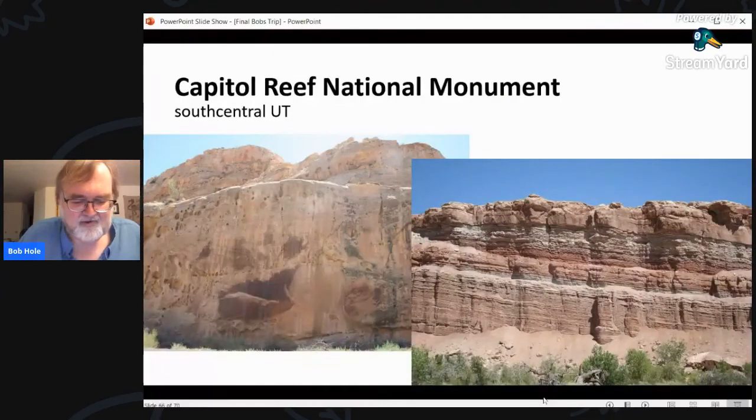In southern Utah, south central Utah, I stopped by Capitol Reef National Monument. It is called Capitol Reef because of the dome shape of some of these hills, referring to Capitol domes. And it is called a reef not because it's limestone, but because, like a reef on the sea, it was a barrier to travel across the land. Any rocky barrier might be called a reef.